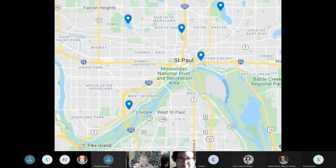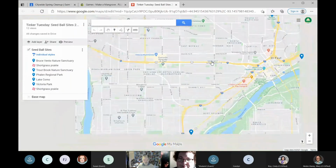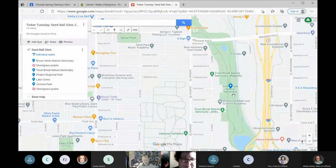No. That one's a relatively new park. It is right off of 35 between Maryland and Cayuga. I'm actually going to switch over to the projecting map here. Trout Brook Nature Sanctuary is a long, skinny park between Maryland and Cayuga, Jackson, and 35E. It's a great spot. It officially opened in 2015, so pretty new, but also pretty spectacular.